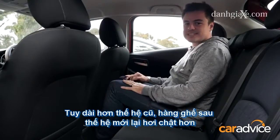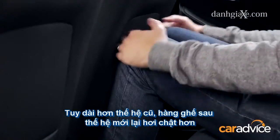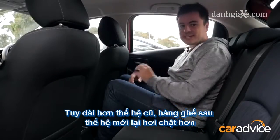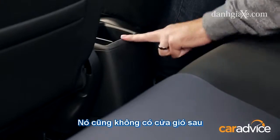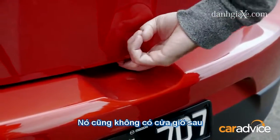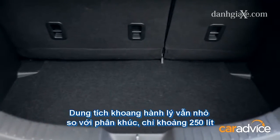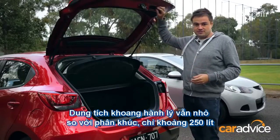Despite growing around 20 centimetres more than the old car, there's a slight bit less legroom here. There's also a little less headroom as well. While it's only a pet hate of mine, there are no rear air vents. Luggage space remains small for its class at 250 litres, and that's despite the car actually growing overall in terms of length.